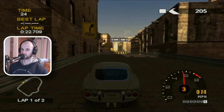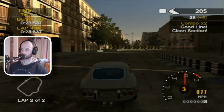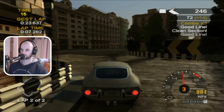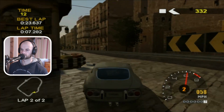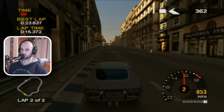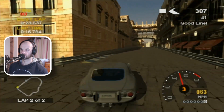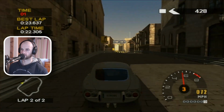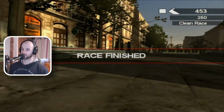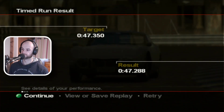Come on, 23.7. Oh, 6. I think that might be the quickest lap I've ever got doing this. Oh, this is good. This is good. Still decent. Come on. Oh, I think that was just about it. Like, this is right on the limit. This is like, yep. Look at that.